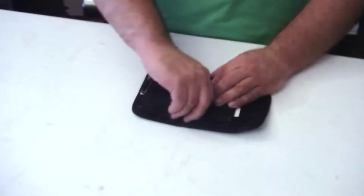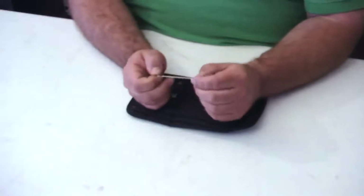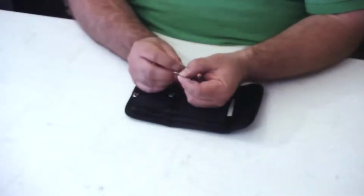The next thing is this straight pin, which actually now has a little bit of a curve in it. And I think this is what's called a turkey lacing needle. I'm not honestly sure. I found this randomly on the ground.